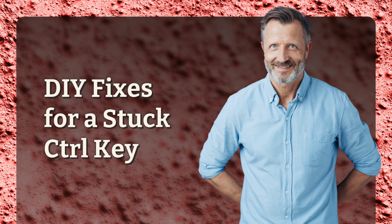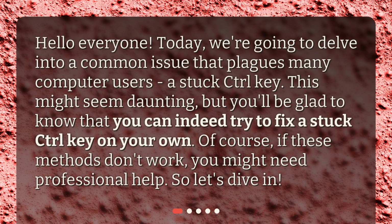DIY fixes for a stuck Ctrl key. Hello everyone! Today, we're going to delve into a common issue that plagues many computer users, a stuck Ctrl key. This might seem daunting, but you'll be glad to know that you can indeed try to fix a stuck Ctrl key on your own. Of course, if these methods don't work, you might need professional help. So, let's dive in.